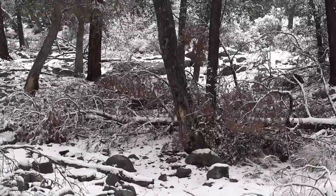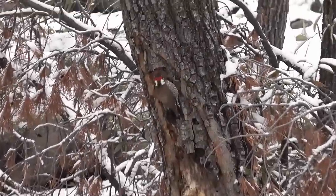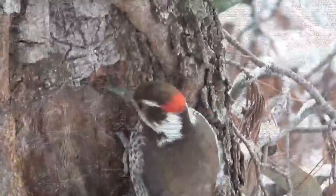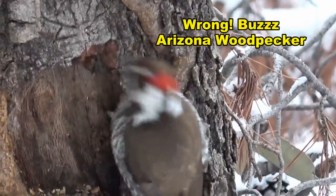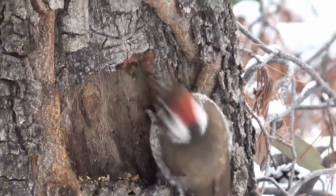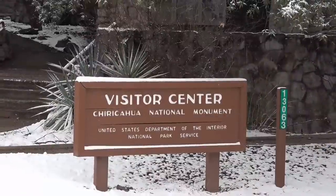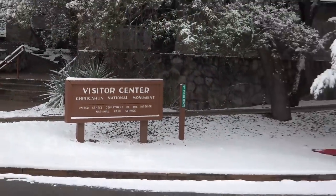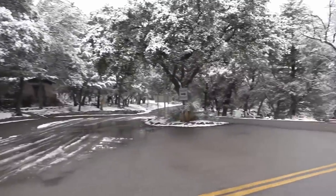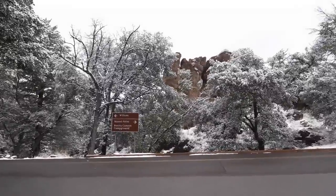Hairy woodpecker doing a number on a tree. I think it's the hairy woodpecker. Well, that was pretty neat to see the woodpecker there and got a really good shot of it. Now we're going to take another trail. Kind of leads down towards the campground.